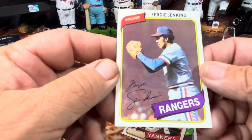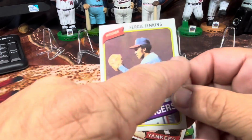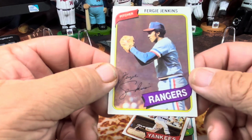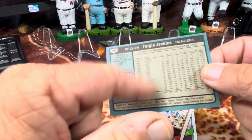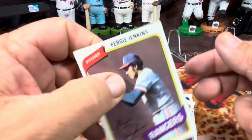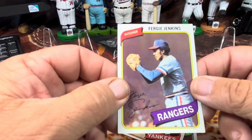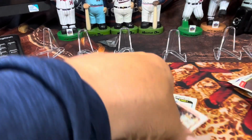Fergie Jenkins is next up, and this card is in really nice shape. Left to right, top to bottom is pretty well centered. I would call it, let's say, 50-50. The back of the card is in good shape. Again, we do have a centering issue on the back of the card, but it is a really nice Fergie Jenkins card, and I'll be asking $3 for that card.